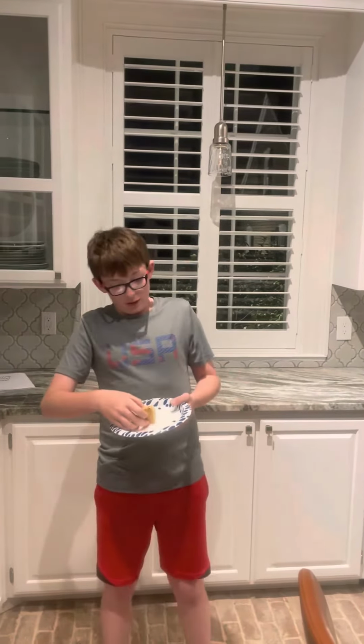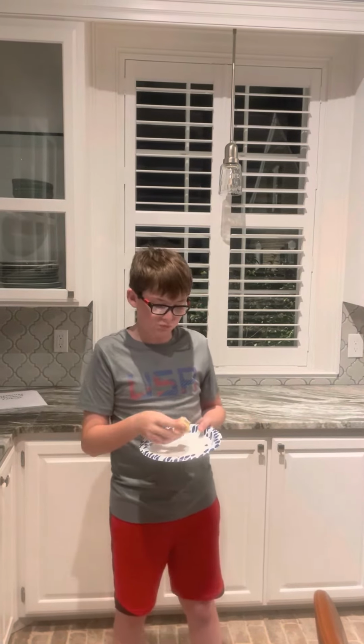Now we have the classic pink sugar. I got high expectations for this one. Solid 8 out of 10. Now we have sugar. I can just imagine what that's gonna be. Caramel confetti. Oh, really good. 8 out of 10.